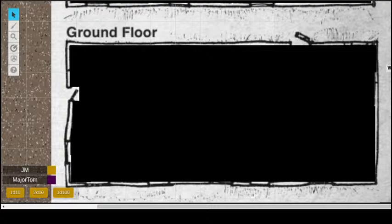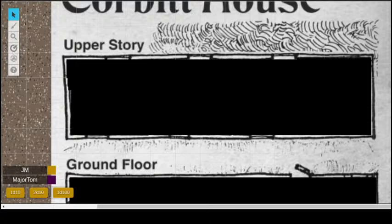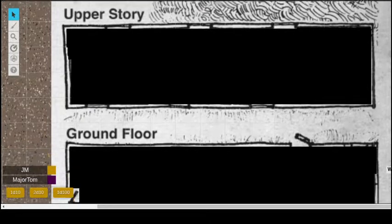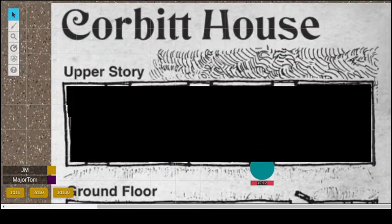So I see that Lois is capable of climbing. Can I climb up to the second floor? Is that possible? Yeah. Okay, so I'm going to get Lois to try that, up to one of the windows. What's her climb? It's 40. The roll is 51. She struggles with the footing, but she doesn't fall. She just struggles at the bottom. You can try again if you want.